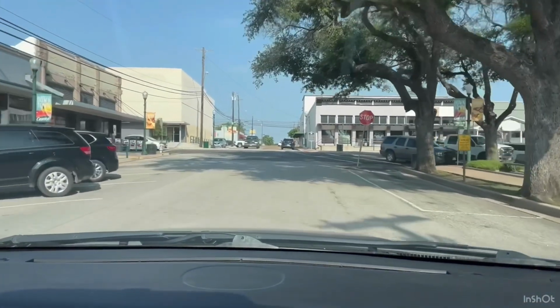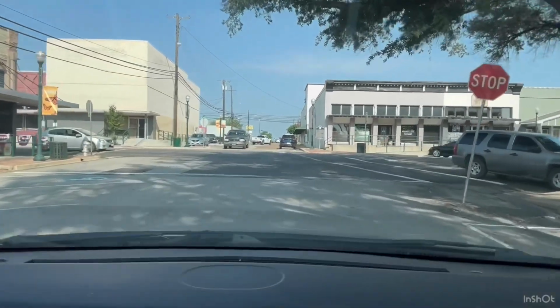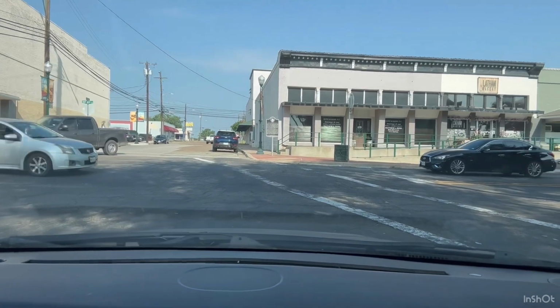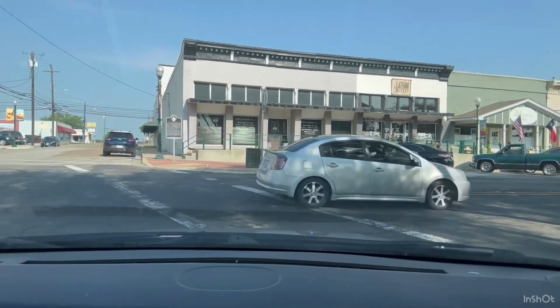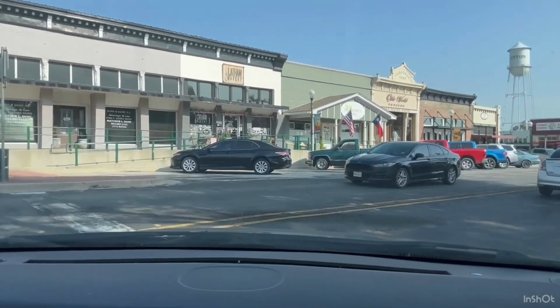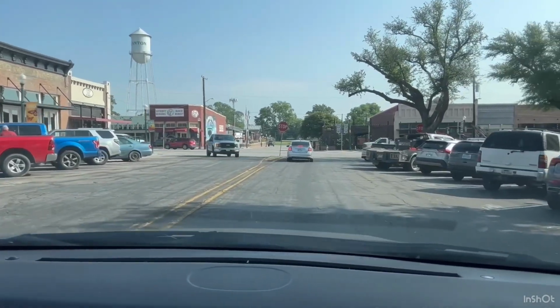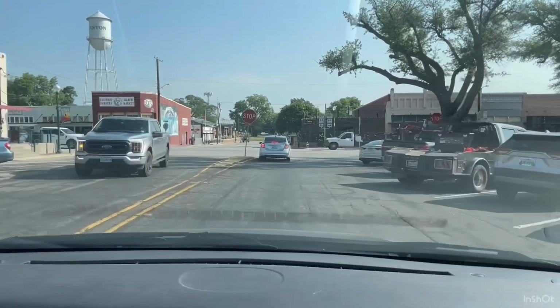So we have turned onto Tyler Street, and then at the stop sign, we're going to be turning right, and that's onto Buffalo Street. So that white building, the second one in, that's Latham Bakery. Love that place. The green building, the Dragonfly Inn B&B. The next two are boutiques.